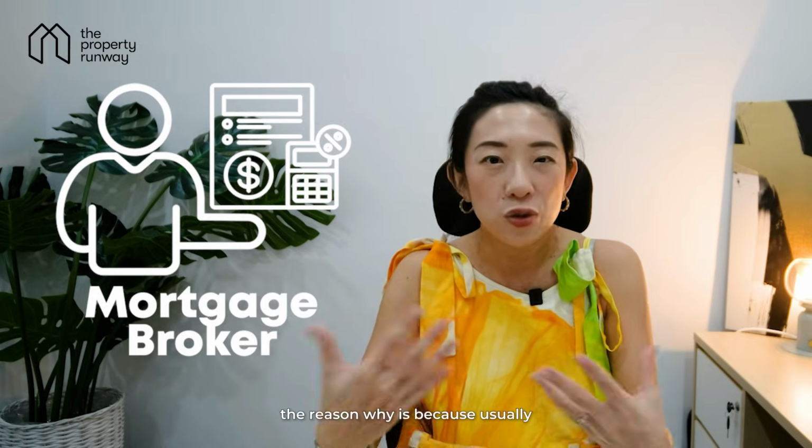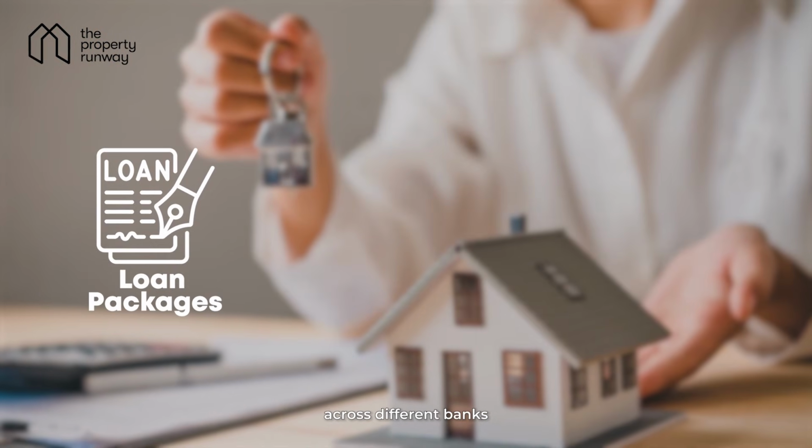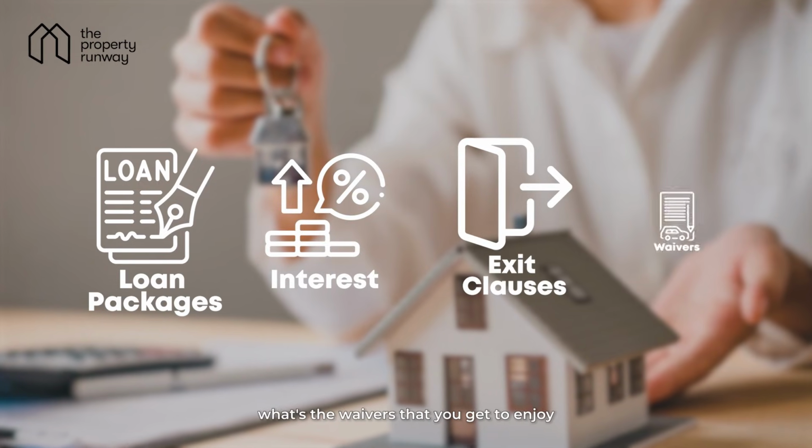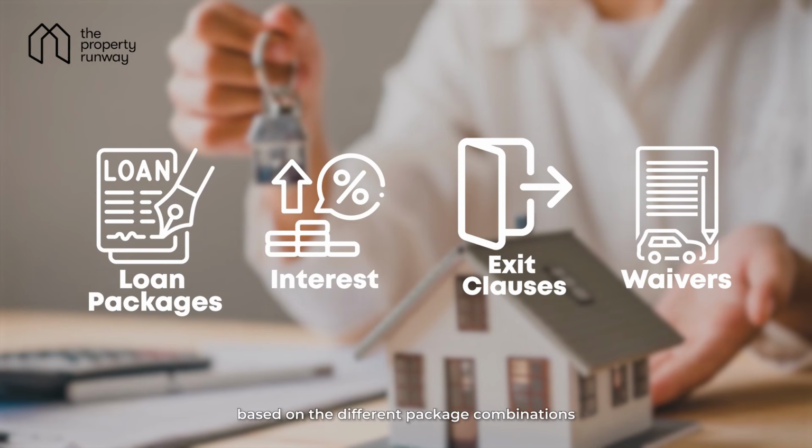The reason why is because they can usually compare loan packages across different banks, and share with you what the interest is, what the exit clause is, and what waivers you get to enjoy based on the different package combinations. So if you'd like a recommendation, feel free to PM us for our contact.